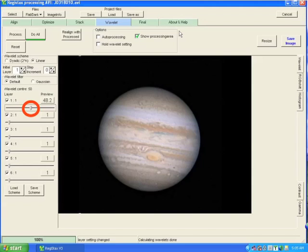Of course, I had very good seeing that night, but with a webcam you get fast results, and you can see if you messed up and go back and do it again, usually while your telescope is still set up. I'm going to show you some kind of interesting stuff here.